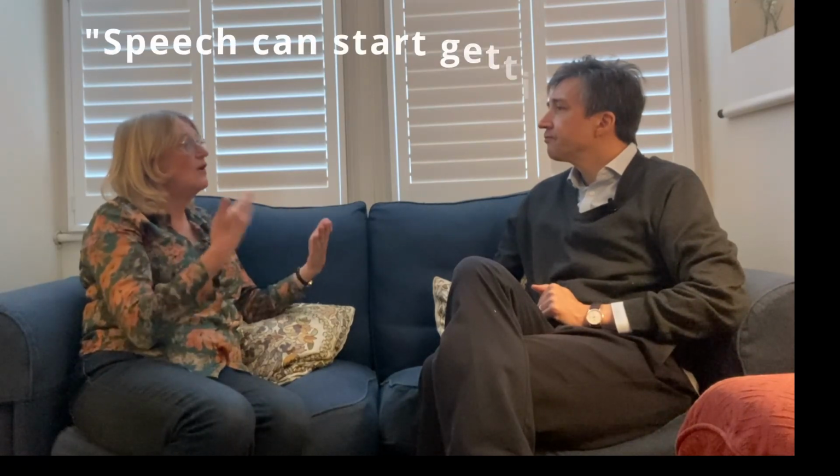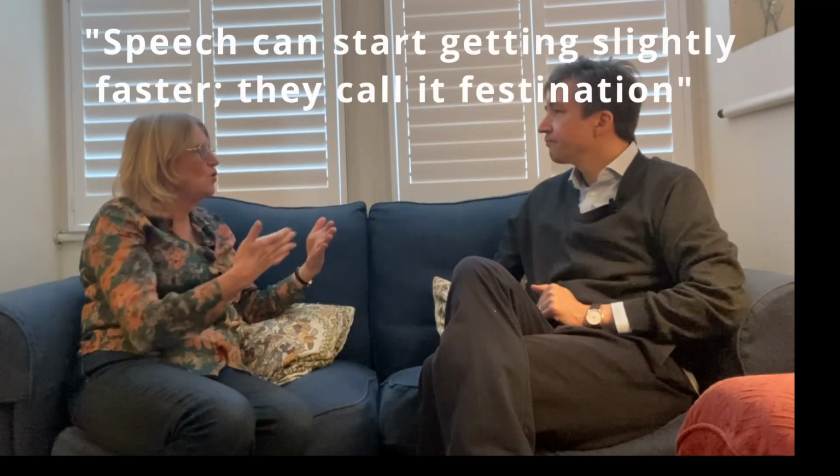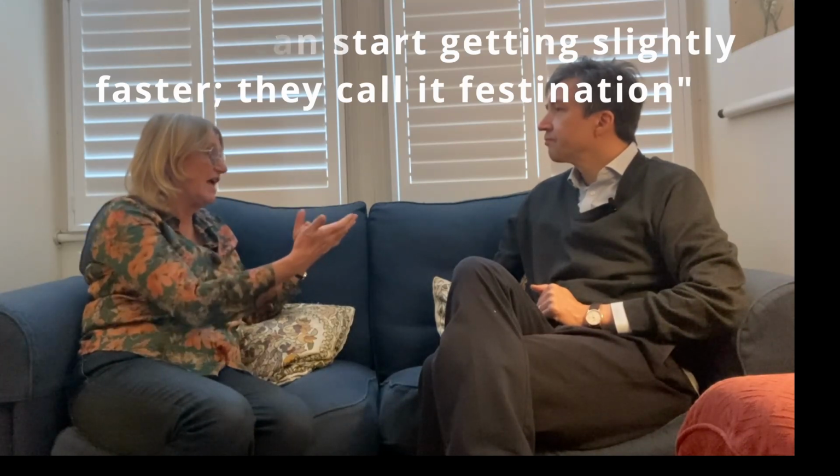So in the later stages of Parkinson's, what are some of the other problems that can happen with speech? The other problem is that speech can start getting slightly faster. That's festination in your gait, but festination in speech might be referred to as palilalia. As you try to talk, you get faster, and then as a result of that, you're stumbling over your words. So then the articulation starts breaking down. The poor tongue and lips can't keep up with the speed that you're trying to speak at, and that's when the speech sounds a bit slurred.